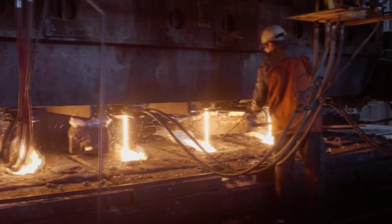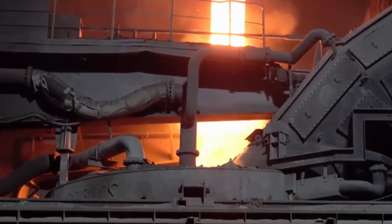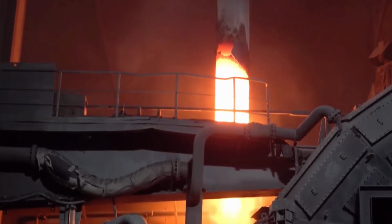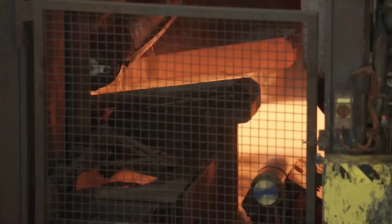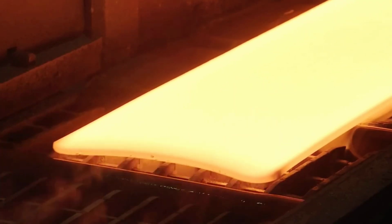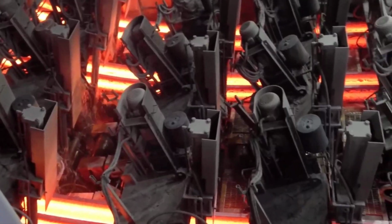Square billets for construction steel, and flat slabs destined for rolling into sheets or coils. Automated thermal saws cut them into standard segments, each weighing several tons. Every billet is numbered, scanned, and logged into batches. From a formless pool of molten steel, defined blocks of material now emerge, marking the beginning of a new chapter in the recycling cycle.